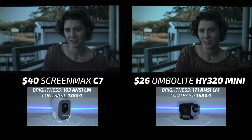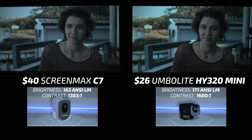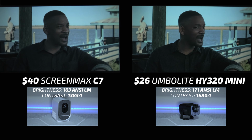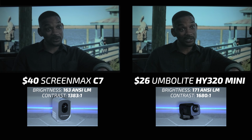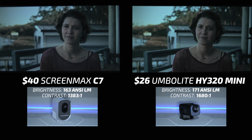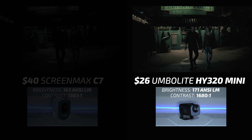So in round 6, the ScreenMax C7 is on the left and the Umbelite HY320 Mini is on the right. And unlike the HomePow from the previous round, the ScreenMax actually feels pretty sturdy and well built. But even though the ScreenMax's overall brightness was almost identical to the Umbelite, the actual picture looked washed out and undersaturated in bright scenes, and muddy and gray in dark scenes, meaning the Umbelite moved on.